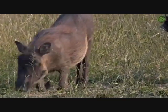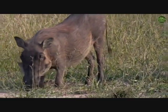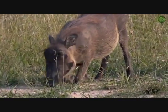Now, another thing that's really cool, look at this little pig. You see those white tufts of hair coming from its face? Now, the adults get big tusks that protrude just from beneath their snout.